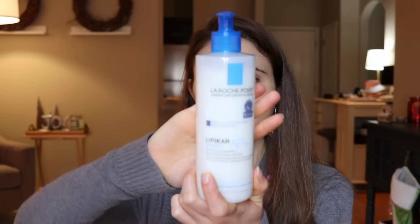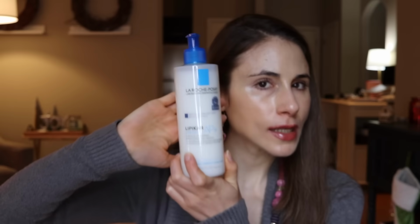Previously, I have always recommended the Toleriane Gentle Cleanser as a cleanser for those of you with dry, sensitive skin. But in my opinion, this is a great one as well, and I really like that it can be used on the face and the body. In contrast to the Toleriane one that I've always recommended, this one has a bit of a foam. If you've ever used the Toleriane gentle cleanser, it's very creamy, not the foaming one, but the creamy one. The creamy one, there's like no lather there. It kind of feels like you're just putting lotion on your face.